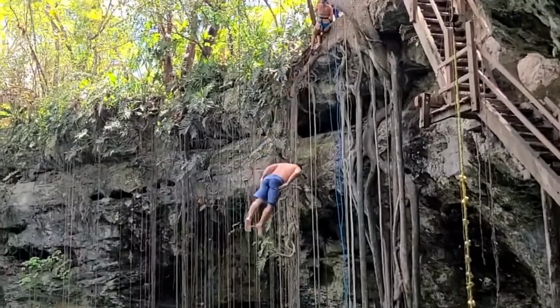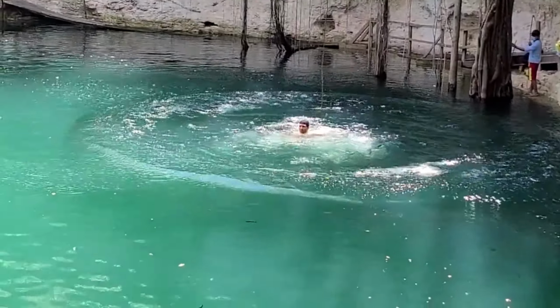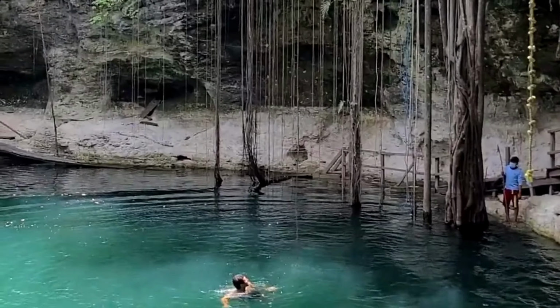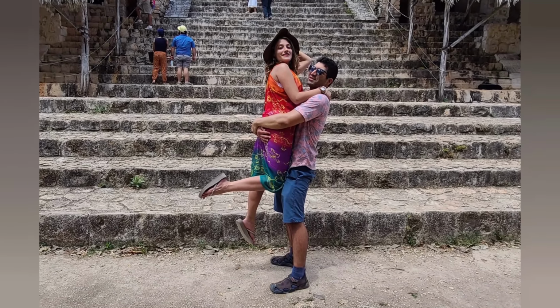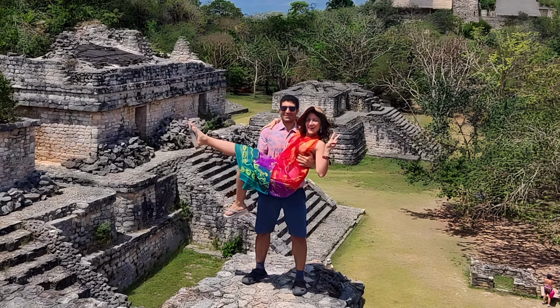The first time I jumped, I didn't land very well, and I got a temporary chest pain that quickly went away. But be very careful if you jump from such a height and you're not a pro. Very careful. This cenote is also next to Ekbalam, which is a significant Mayan historical site and pyramid ruins, so I suggest you visit that on the same visit.